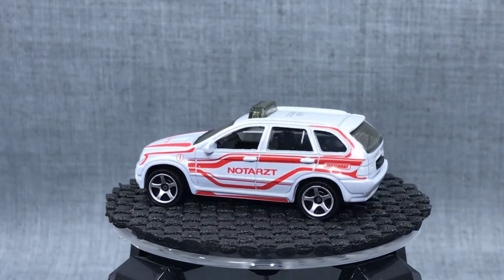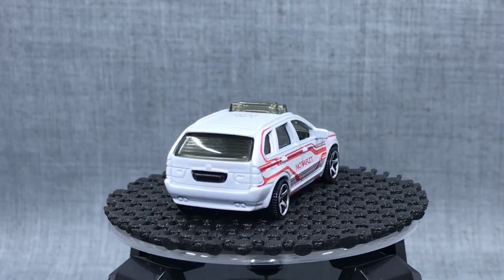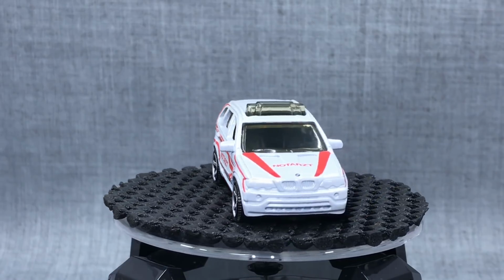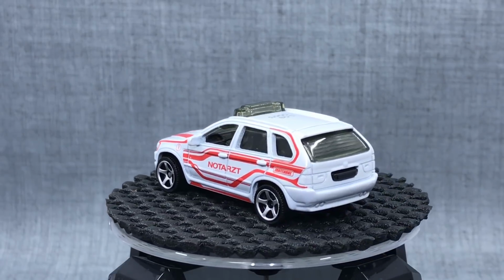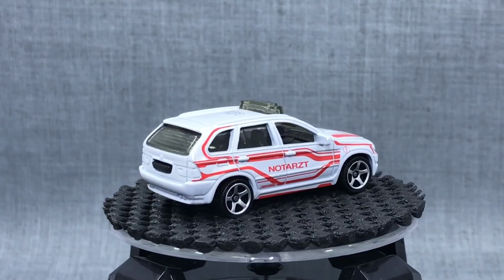Most recently on the M5 as part of the Matchbox European Gathering exclusive model. But here we go as another 10-pack exclusive. Those are the next two, the Skyline and this BMW X5. Really like this deco on this one. Looks really, really good in white with the red trim. Look for it soon. There you go.